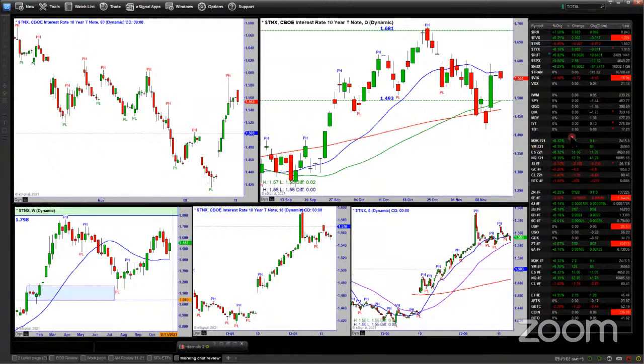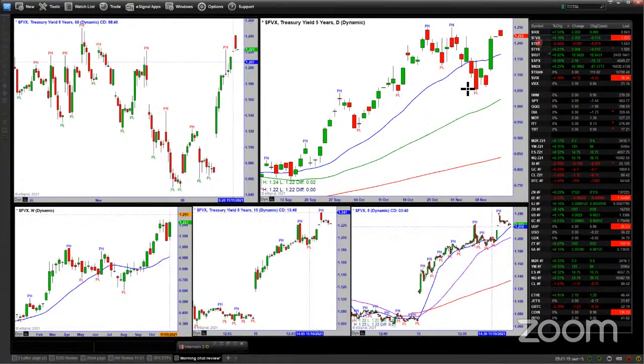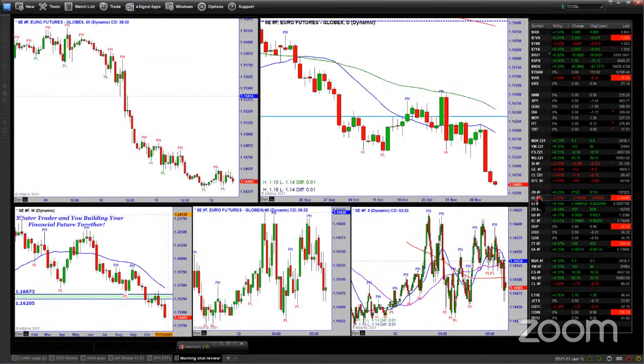So stay out for the time being. And transports, same story. We want to see them come down a bit. This is at prior resistance. And just take a look at this. Right back up again. I don't have time to go through yield curves here, but just look at the dollar, it just continues to be strong.